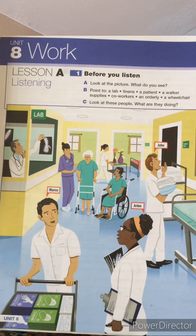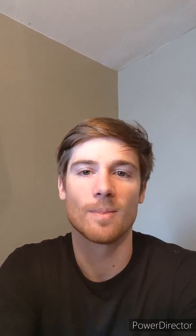Now, in this picture, we see a hospital or a clinic. In this unit, we will be learning about people who work and what kind of jobs people work in. So we're going to be talking about work and jobs in many fields, not only in the hospital. So, to think about work, I would like you to talk together.